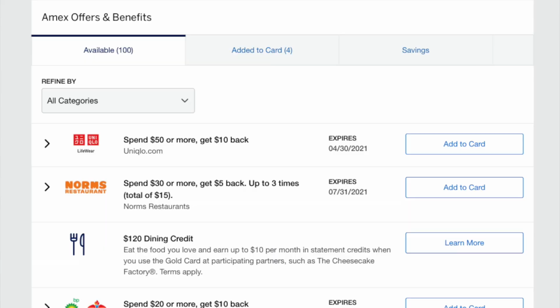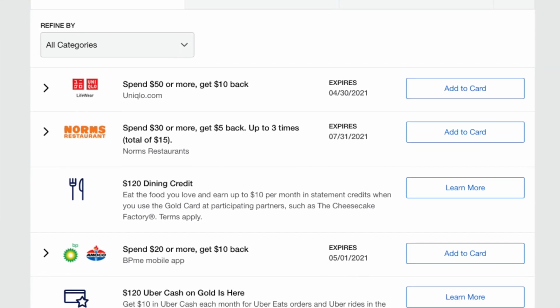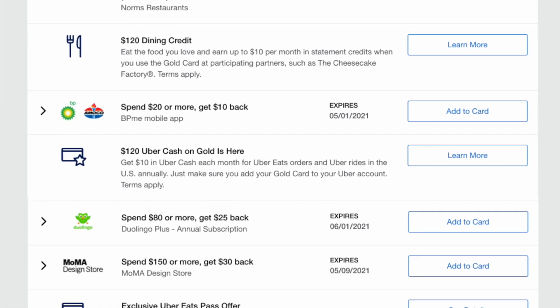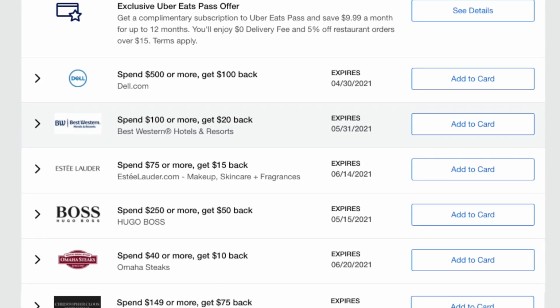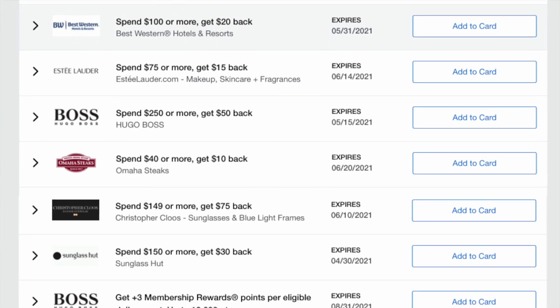The third way to earn points is with Amex Offers, and these appear on your account homepage, and usually they are statement credits back when you purchase from partners offering the benefits. But occasionally, you will find offers that include bonus points or multipliers. And remember, Amex Offers have to be loaded onto your account for you to take advantage. And I always recommend you check them out once a month or so to make sure you're loading up any that you can possibly use.